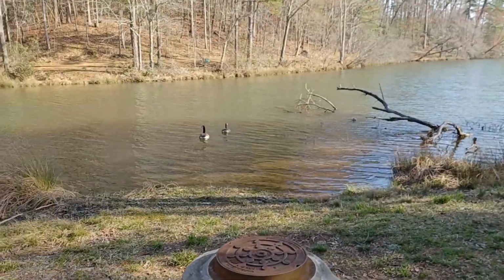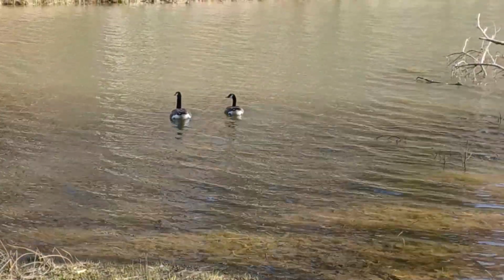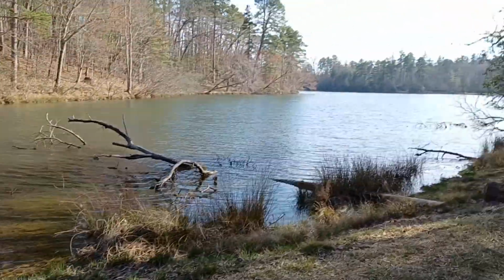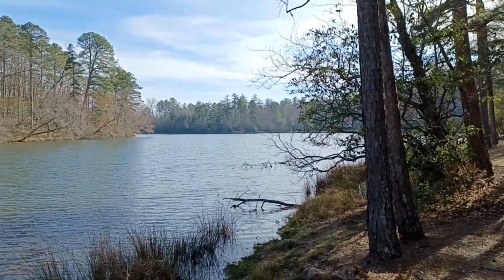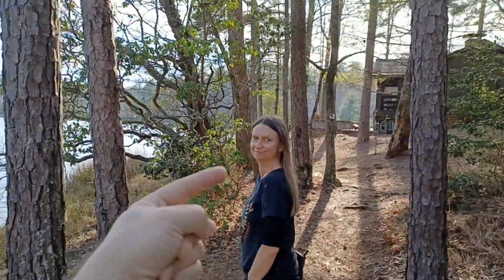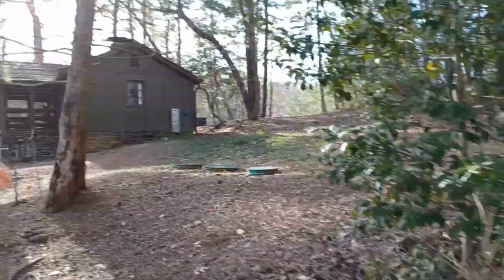Oh, there's the geese that I have. I didn't realize we were coming up on them already. Hey guys, look at the neck on that one on the left. Wow, he's a big boy. There's the boathouse, paddle boats and stuff over there. And over there is the little dam that has the outlet. And this is Truly right there. Here's another one. Oh, it's too late. They're in the bushes already.